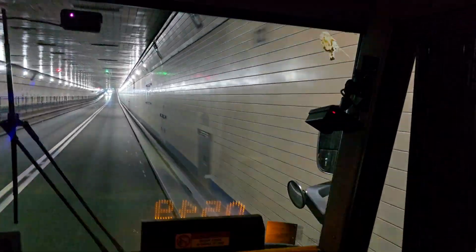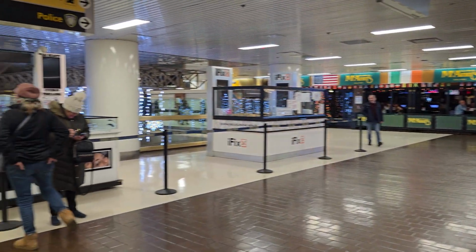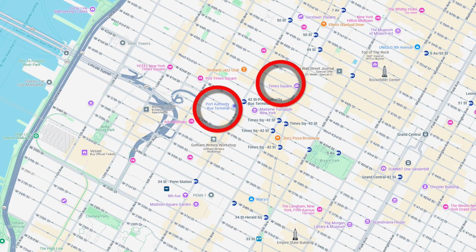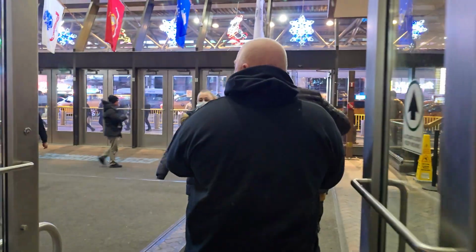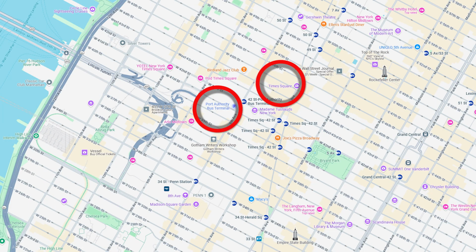Once the bus makes its way through the tunnel, it drops you off at the Port Authority bus terminal, which ironically is the busiest bus terminal in the world. If you're looking at a map, the Port Authority bus terminal can be found between 8th and 9th Avenues and 40th and 42nd Streets. Located in Manhattan, when you walk out of the doors from the terminal, you're just one block west of Times Square.